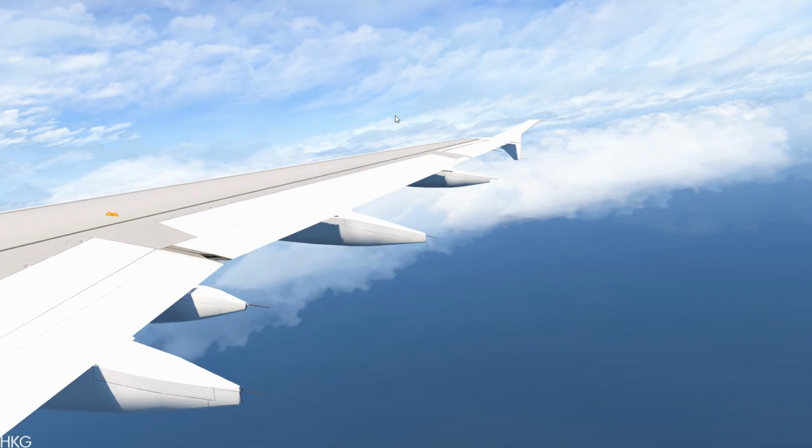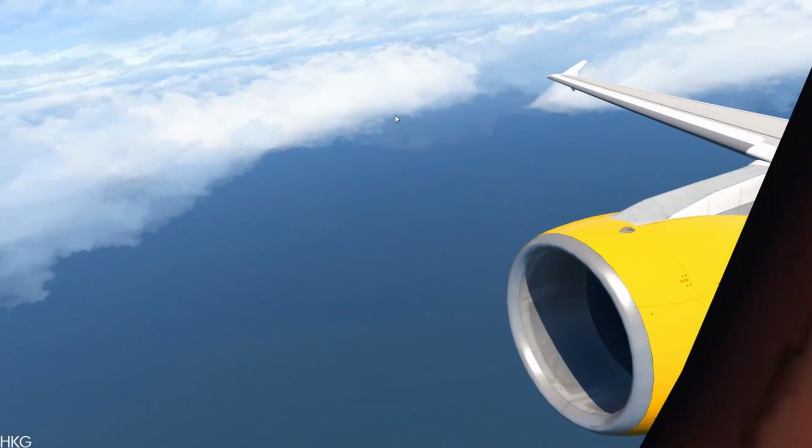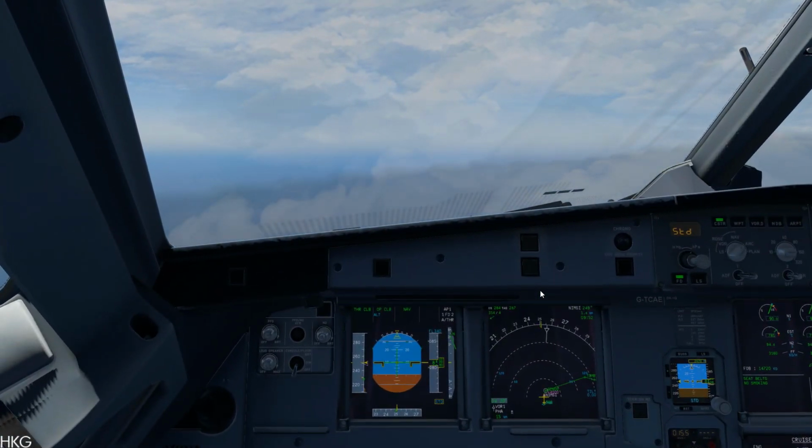I should mention actually, I've changed my sky textures and cloud textures recently. And I used the FS enhancement pack for both of them, which I found very nice, to be honest. I've really liked them so far.